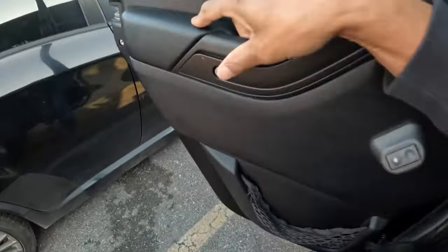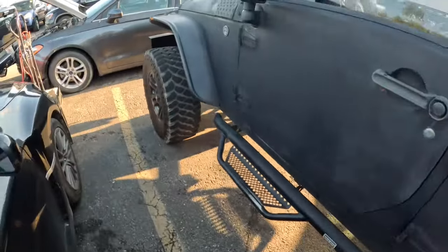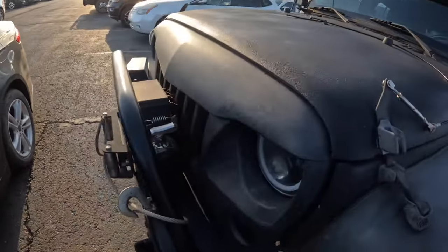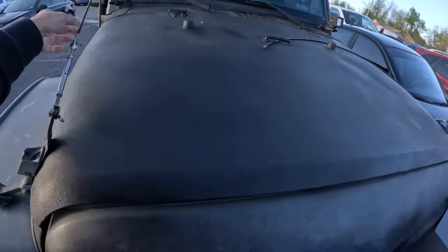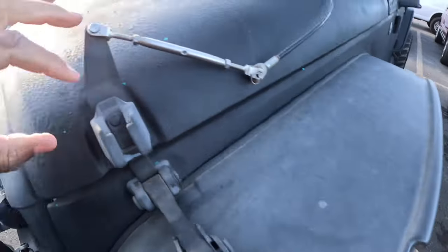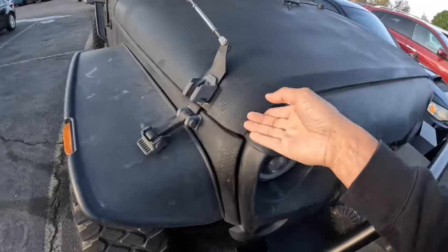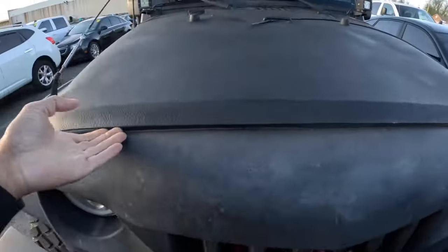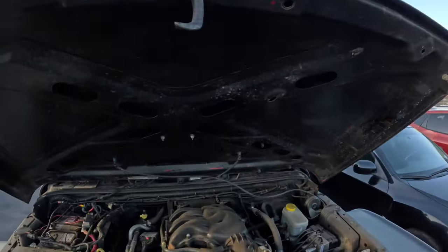Yeah. I guess let's go muddy. I guess you can go muddy in this. Yeah, I don't know about all that. What is this? What the hell is this here? Oh, the latch over there. So I got that little latch right there.